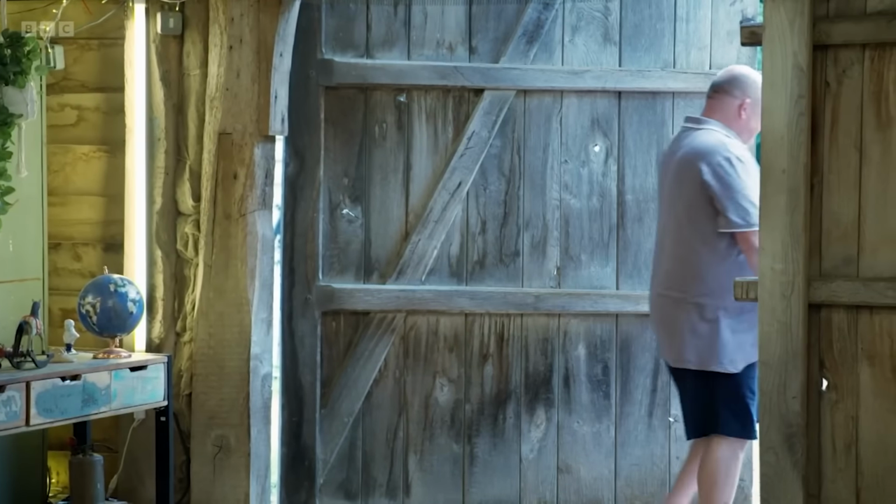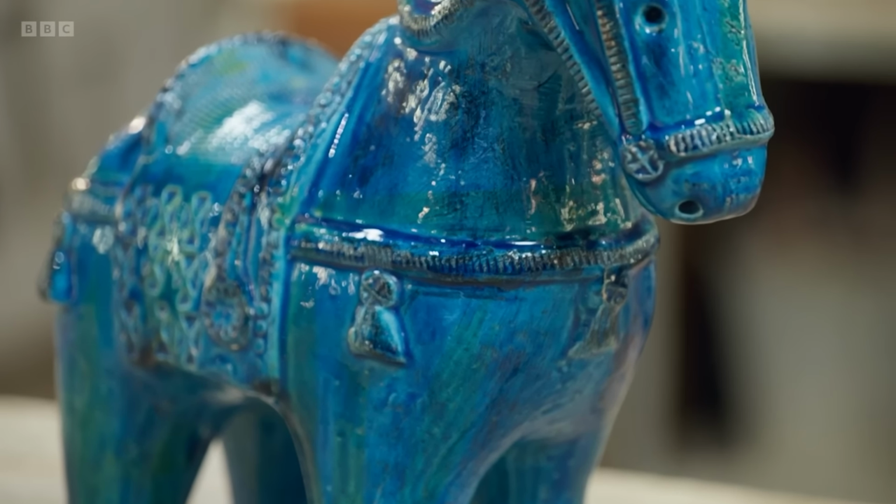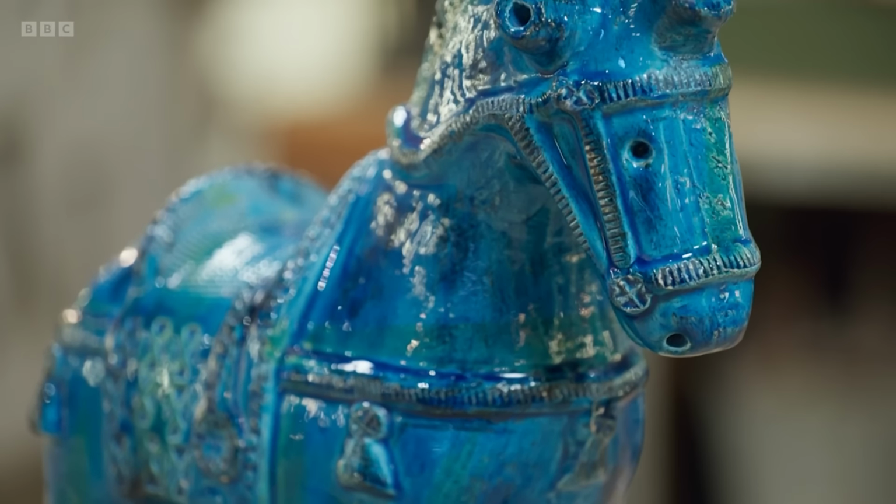I've got it back now, my horse. It feels amazing. It's been so broken for so long, and it now looks perfect. I hated that horse on the day John won it, but carrying it out today, yeah, it felt amazing. It really did feel amazing.